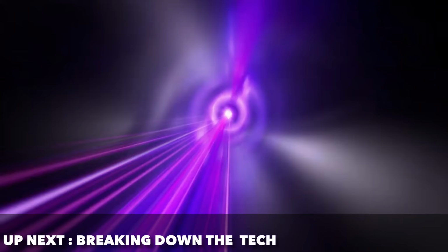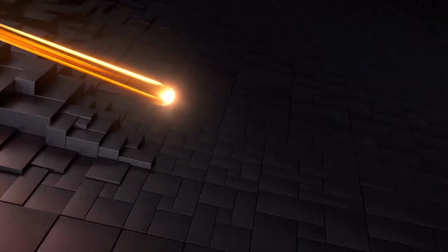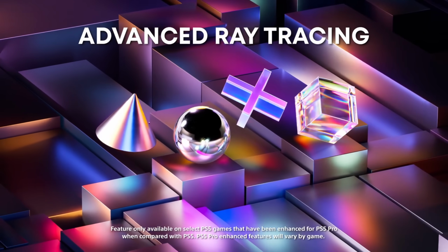So I looked into this a bit, and it's pretty interesting if it works the way I understood it to work. Of course, the patent is out there if you want to look at it yourself. It's called Image Rendering System and Method. So if you have any corrections, of course, let me know in the comments.